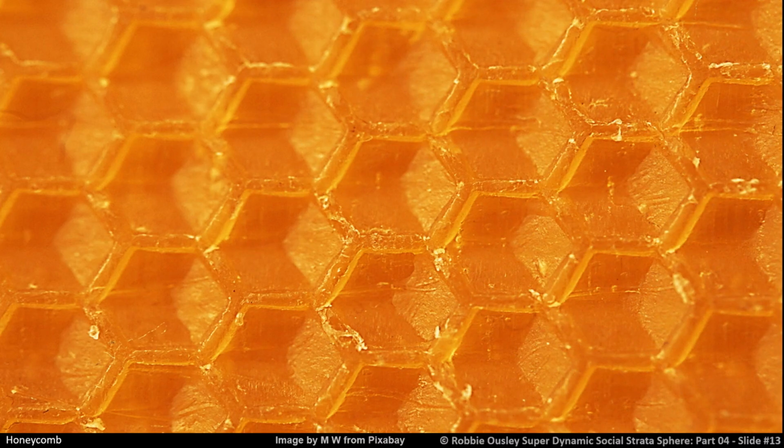Beehives are formed by bees in the shape of hexagons. When you hold a piece of a beehive, you can feel the strength of its structure and how securely it holds the honey.